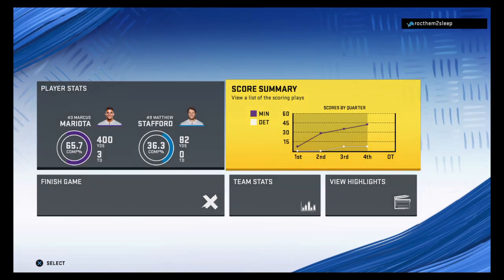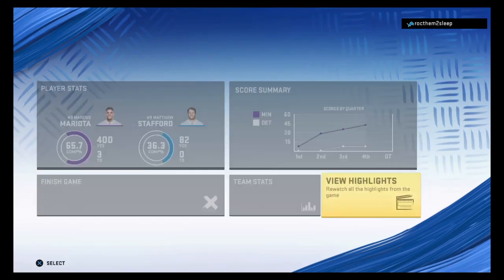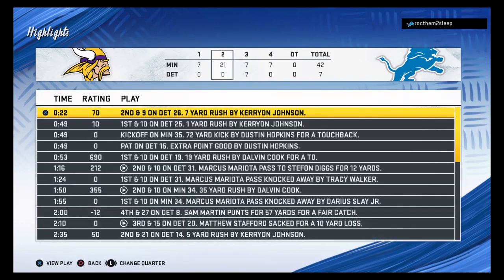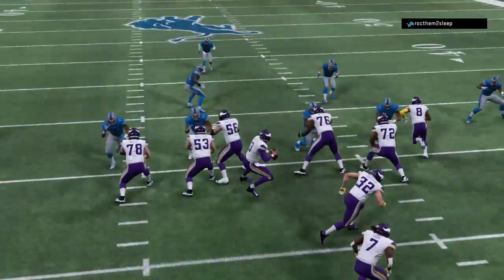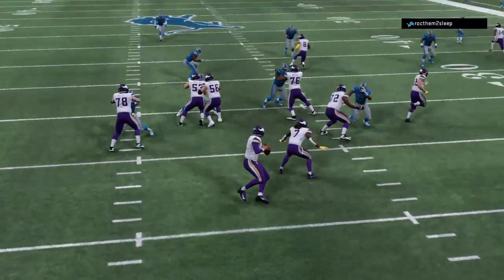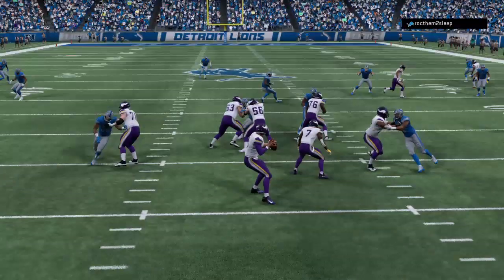So for Minnesota, the win means they'll finish the first half at a respectable 5-3 record. And they will head back home next week. Meanwhile, for Detroit, changes could be in the air as they fall to 0-8 now on the year. And they'll try and turn things around next week as they have a date at Soldier Field with the Chicago Bears.